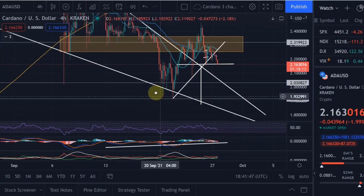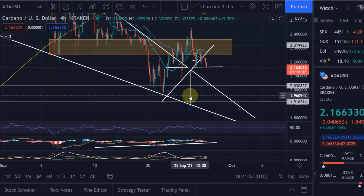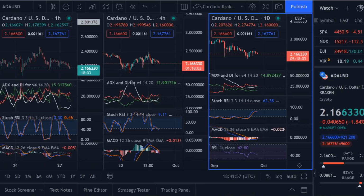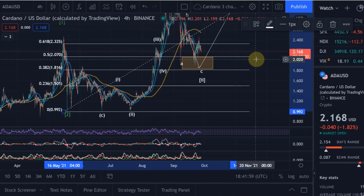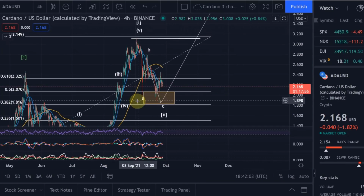Ideally a bit lower. I want to see a little bit of a lower level here than that one, which would be the case, and hopefully from there we then move to the upside. So for everybody who doesn't know what I'm talking about, the C correction within which we are currently trading is based on Elliott Wave theory and Dow theory. So I believe we are currently in this A.